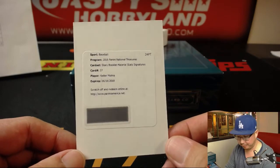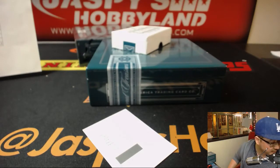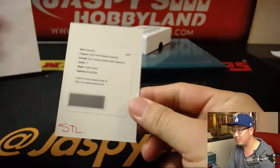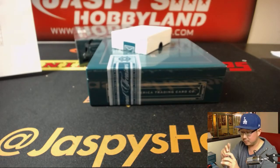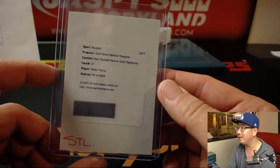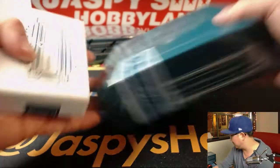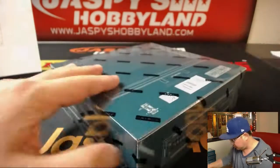Yadier Molina. Cardinals. TJP with another Yadi for your PC. Nice. Nice. Plenty of time to redeem that. When you do, send us a picture of what that looks like. I'd be interested to see what that's all about. All right, down to our final box, boys and girls. Good luck.